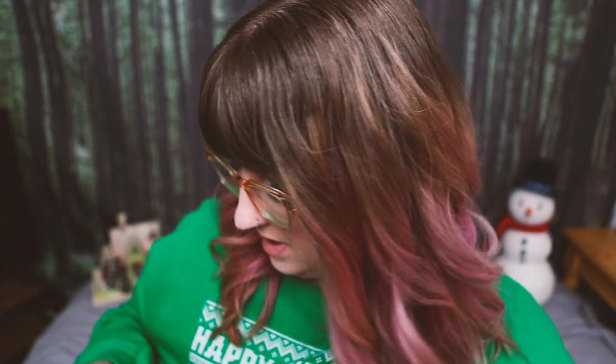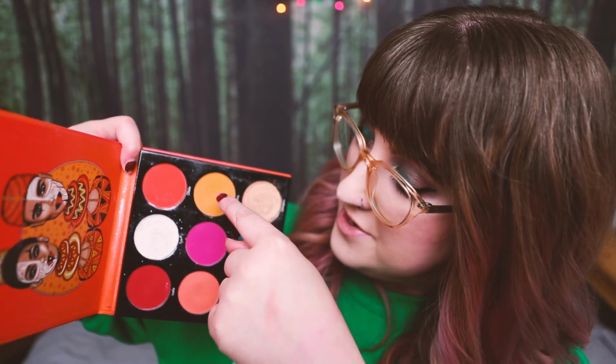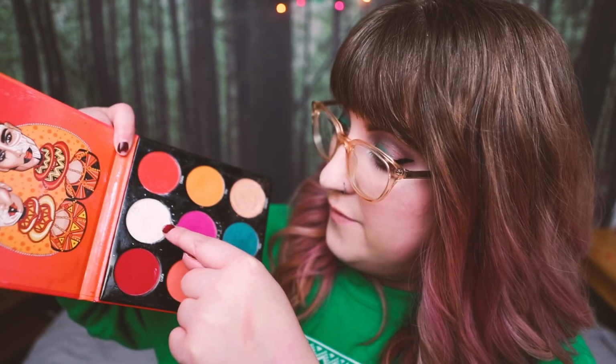Now on to the stuff that you guys want to hear about. Eyeshadow palettes. I have a handful. We'll start chronologically with which one I bought first. Juvia's Place Festival Palette. I've used the shit out of this. I've used the pink a lot, I've used the mustard a lot, and I've used this shade a ton.